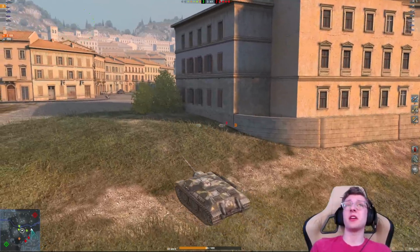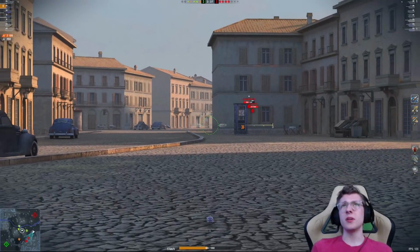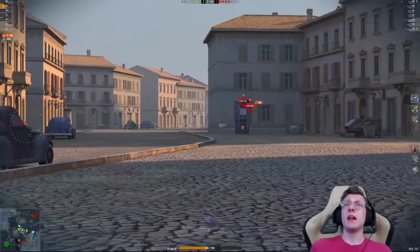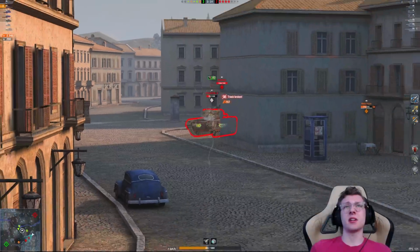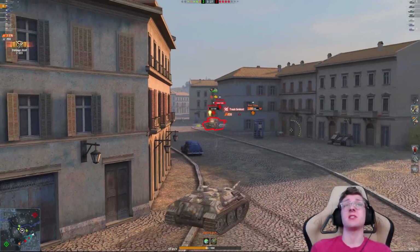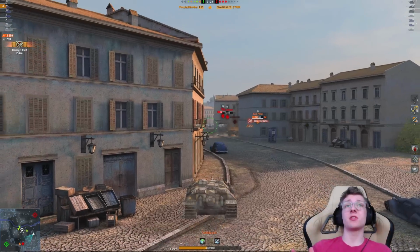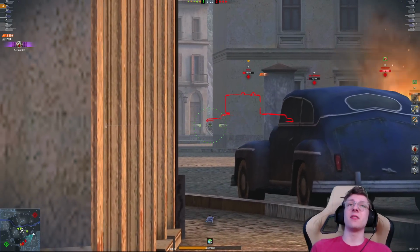So we're going to try and just flank at this point. I feel like flanking is definitely the easiest option. We have the Churchill Mark 6 right here. And we also have the Annihilator. I'm not worried about the Churchill. I'm worried about that Annihilator. Because if I get this Churchill to spot me, which he obviously is, and then the enemy Annihilator turns to start shooting at me, yeah, I don't really love that idea.